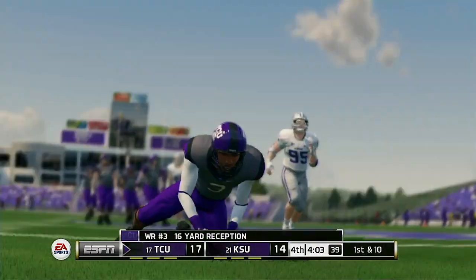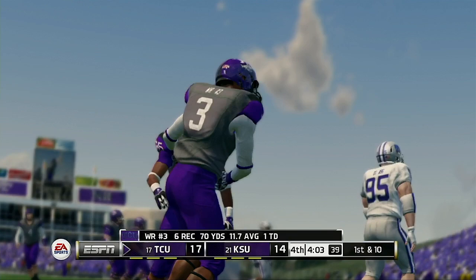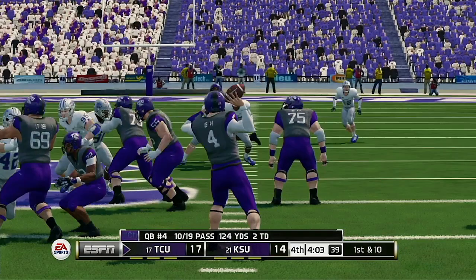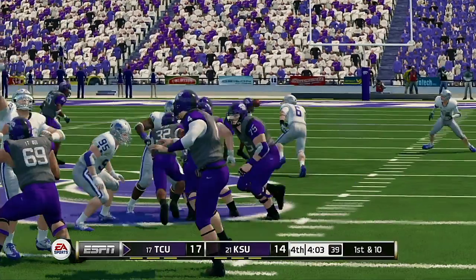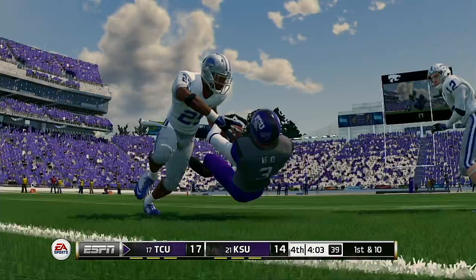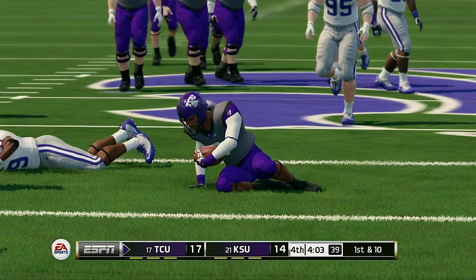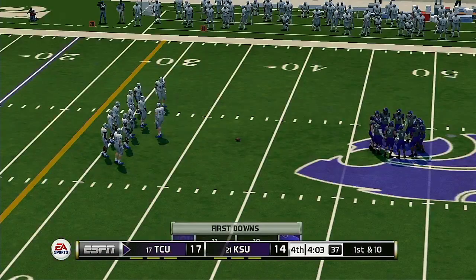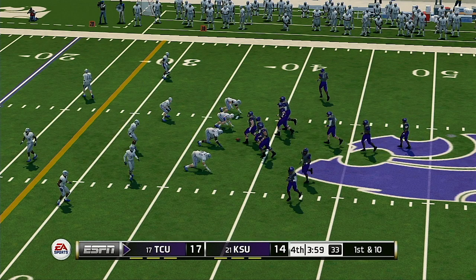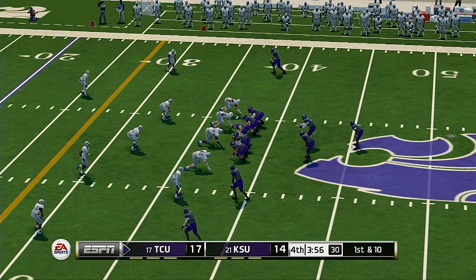Great job by the quarterback. He had a slant called against zone coverage and threw it at the perfect time. First and 10. Ball on the 38-yard line. TCU holds a field goal lead.